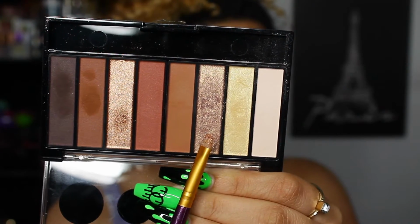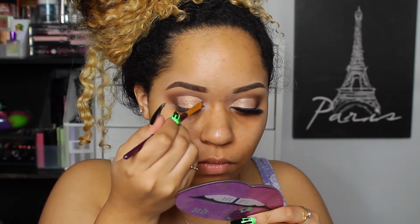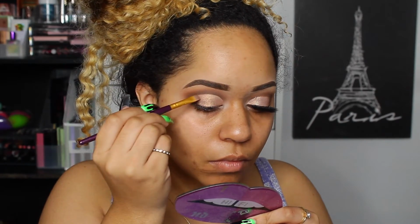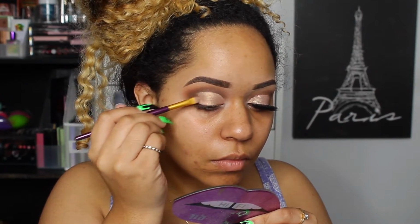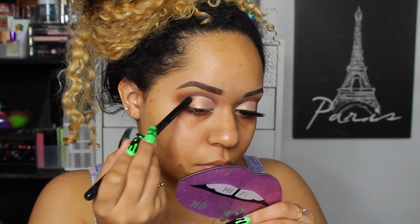Now this color is so beautiful. These shimmers are so pigmented and I've just packed this on my lid. It's like a flip of gold and bronze. So we're definitely just gonna pack that on and then we're gonna blend the edges with no extra product on this brush.